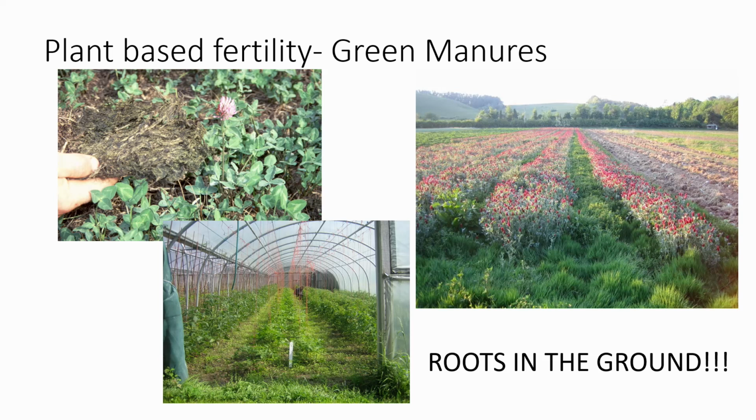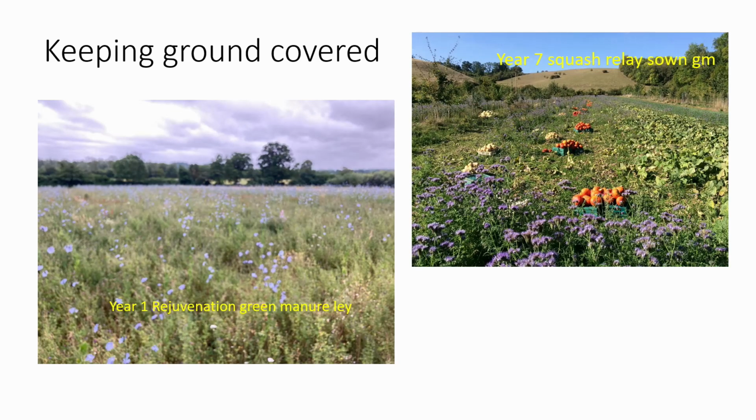Plant-based fertility: green manures, we use them at every point in the rotation. We use them even in tunnel crops where we're undersowing peppers and tomatoes with green manure, so we have a living mulch. We use them in the field between and after crops. Green manures are the mainstay of our system, keeping the ground covered. So this is the 1 and 2-year green manure ley, which I call the rejuvenation year. I don't use the word regeneration, I use the word rejuvenation. This is where we're building maximum fertility, building earthworm populations, fungi, bacteria, building the next 5 years of future cropping. And this is the point where we see soil health go really high.